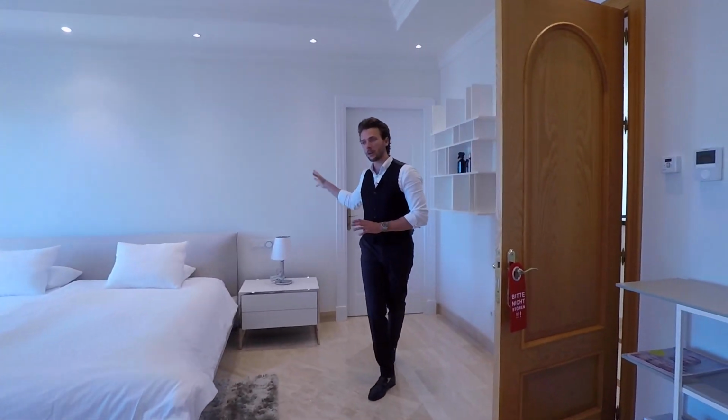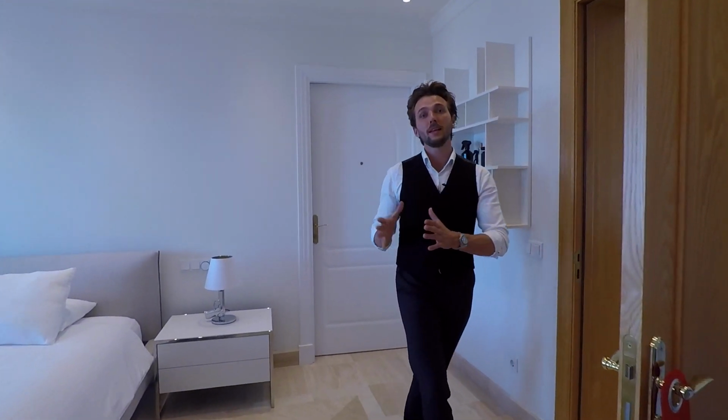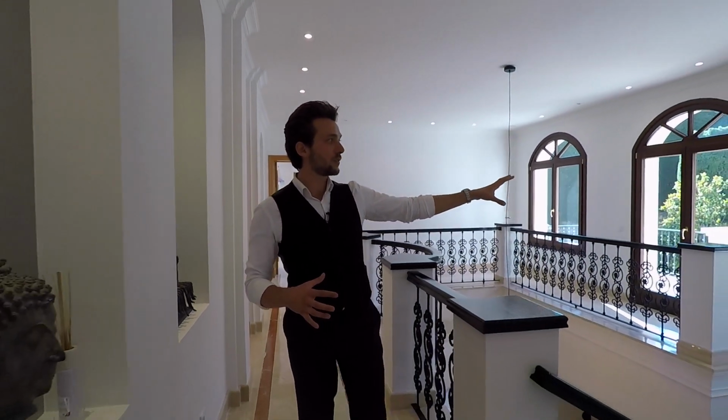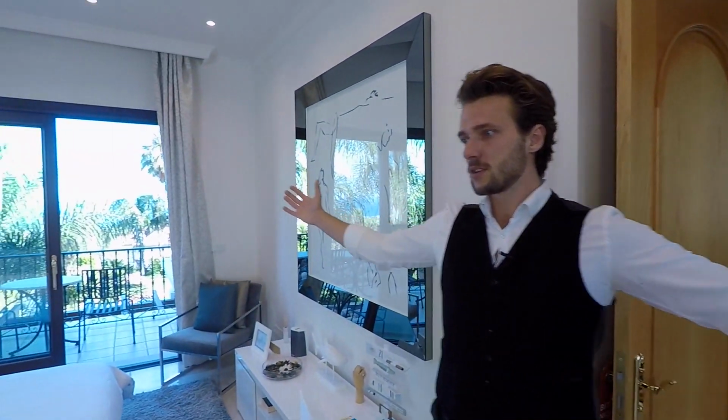Behind me you have a walk-in cupboard, but I think most importantly, let me show you the other bedrooms that we have here, because we have one right in front that I would like to show you. So let's get cracking. Again, you also have a north facing terrace that you can be using for the afternoon sun. So there's a lot of thought that went into this house. All right, see for yourself.